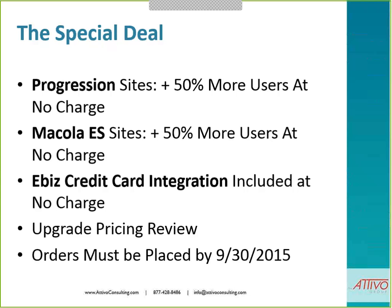Included with that, Ativo includes the eBiz credit card integration. The PC Charge software is no longer compatible with Exact Macola 10. And I believe Payware, if you were to go that route, is about $3,100. So ordinarily, the eBiz integration is $12.95, and we include that at no charge.